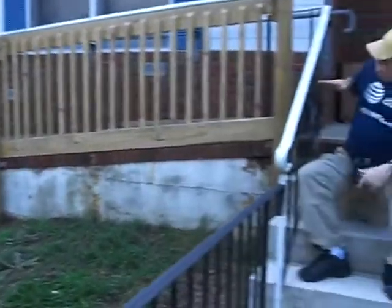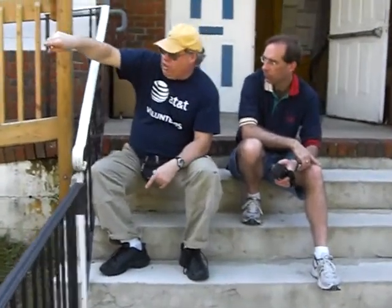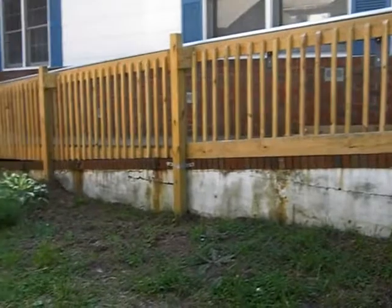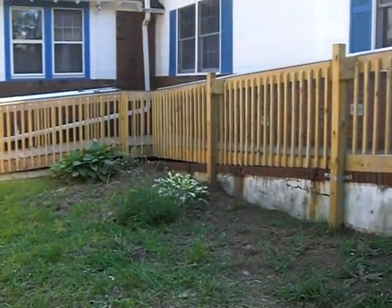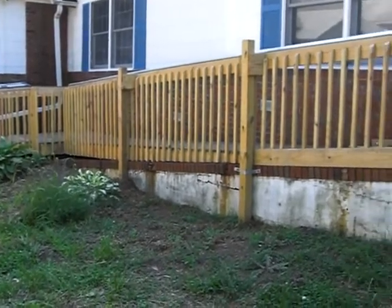We have put in a ramp that now goes one inch drop per foot of length, much gentler, with turning platforms at two corners. So you can go down, you can stop, you can rest, you can turn, go down another section of ramp, stop, turn, and come out.